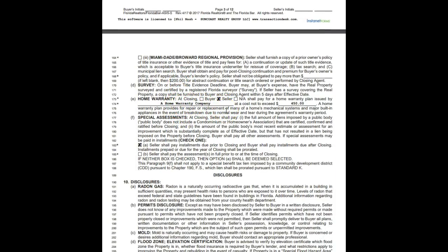Under normal circumstances, it would be the buyer that pays for their own home warranty, but if you wanted it to be part of the contract and provided by the seller, or maybe the seller is offering it in the first place, then this is where you would put it and how much you are going to pay for it.